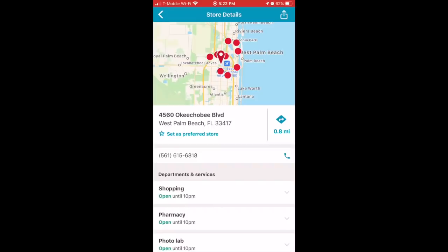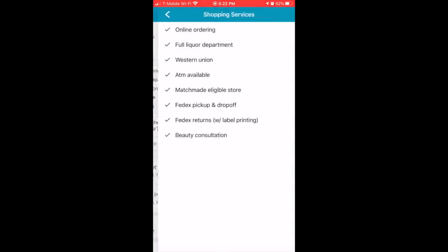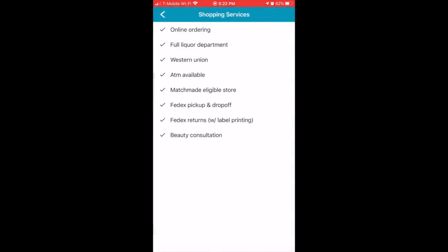Once you click on Shopping, it's going to take you to See All Services. So it says online orders and all that. You click on See All Services, and bam, on the bottom there, it would tell you that there is a beauty consultant at your store. If you guys wanted to obtain that spend 25, get 7,000 points flyer coupon.